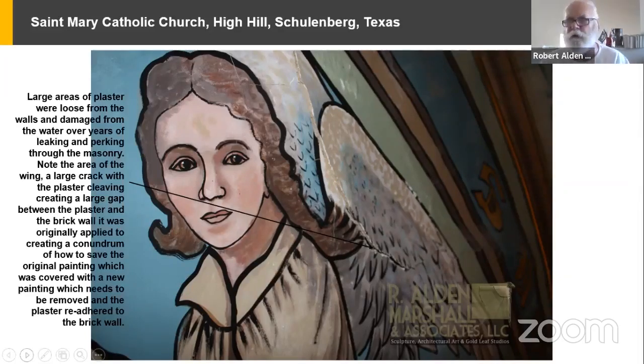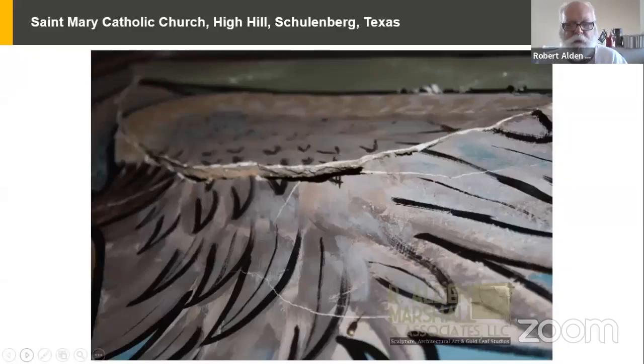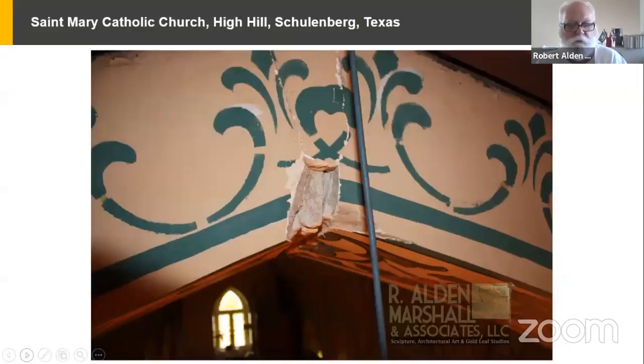The bricks in the wall behind the plaster also had to be consolidated. So we had a lot of areas where we had to drill holes through the plaster to inject it with a grout to secure the bricks behind the wall or behind the plaster. Here you see that closer up.